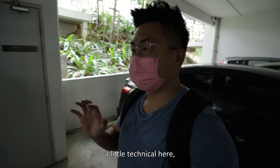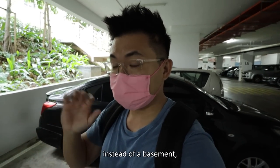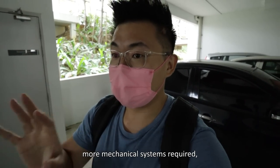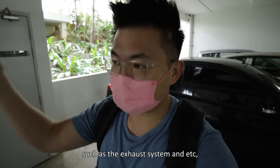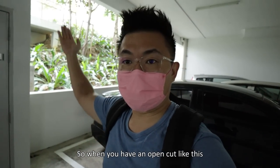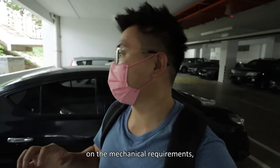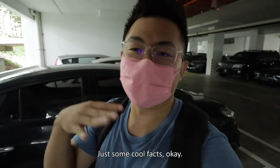And for floorings, you have cement screedings and some epoxy just for the outlines. And we're gonna go a little technical here. This is called a lower ground structure instead of a basement, because when you call a particular car park space a basement, it comes with a lot more mechanical systems required, such as the jet fan, such as the exhaust system and etc., which costs a lot of money. So when you have an open cut like this to the car park itself, you have fresh air and natural lights in, you save up a lot on the mechanical requirements. And that's the main difference between lower ground and basement. Just some cool facts, okay?